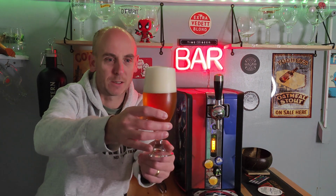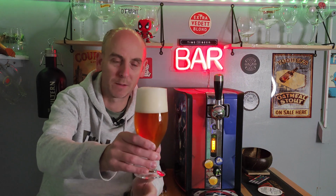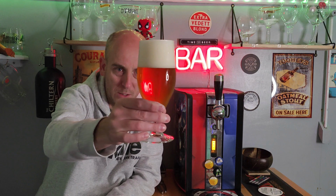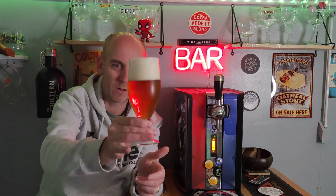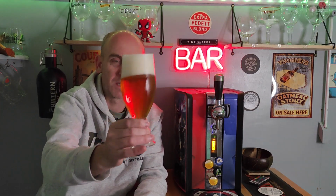Three fingers. Easy for you to say. But it doesn't look bad though, does it? It looks quite nice. It's 3 degrees. It's in the normal PD, I don't have the pro version. Very, very gentle, light carbonation, slightly hazy. I know there is a chill haze on that, but it has got a slight haze to it. Yeah, it's got a very, very little slight haze to it. Sort of strawy coloured. Let's have a sniff.